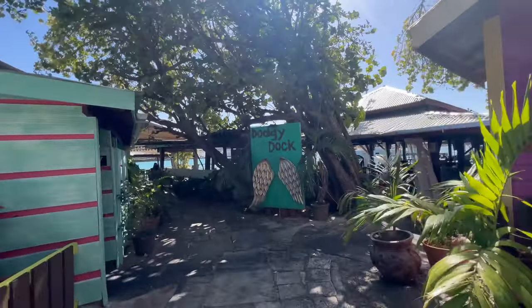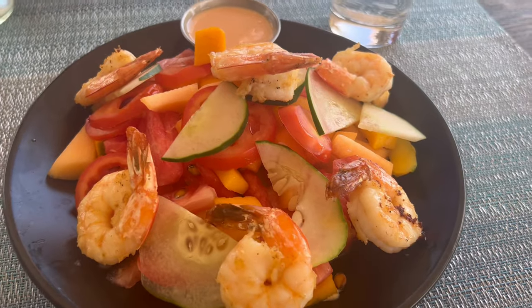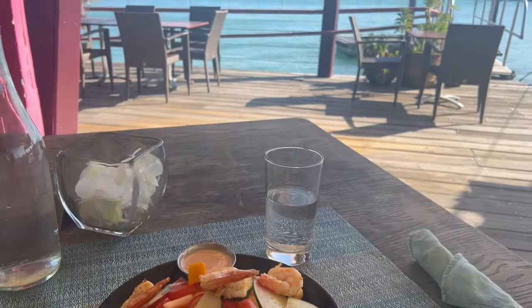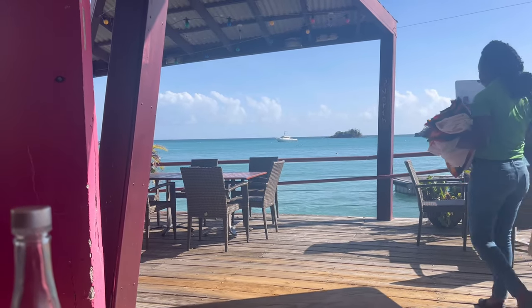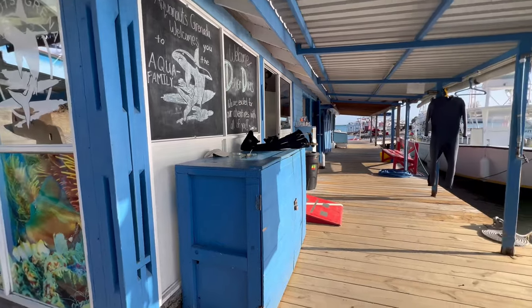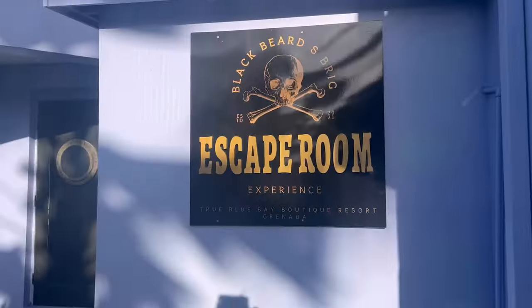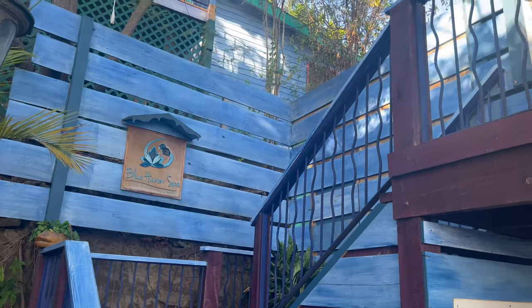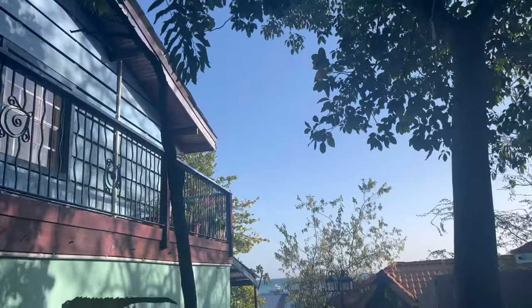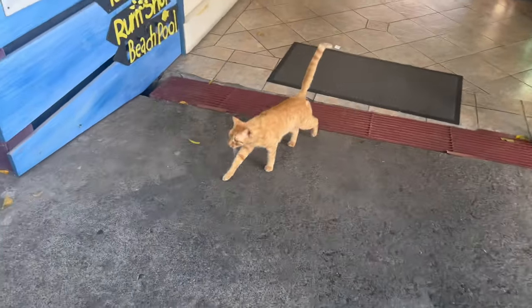Here's a little restaurant and it's right on the water. Yum, I got a little shrimp and fruit salad. Look at this view. This is at the restaurant at True Blue Bay. They have the water sports here and the marina over there. Escape room, how fun is that? They have the Blue Haven Spa up here. I want to go. They have fun chocolate bath and chocolate massage because that's a big thing in Grenada. Chocolate, spices, nutmeg. Hi, kitty.